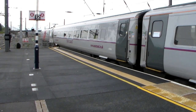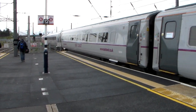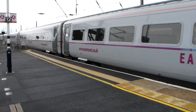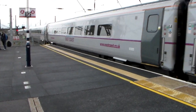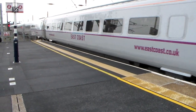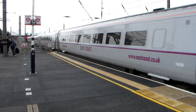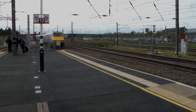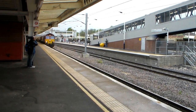Take you at 12220. 12474. You can't see my camera lens. My camera screen is being covered in rain. 12465. 12429. 12325. 10311. 11295. There's a HST on the other side. 11326. 11426. And 82223. Next out, 66174 with a freight train.